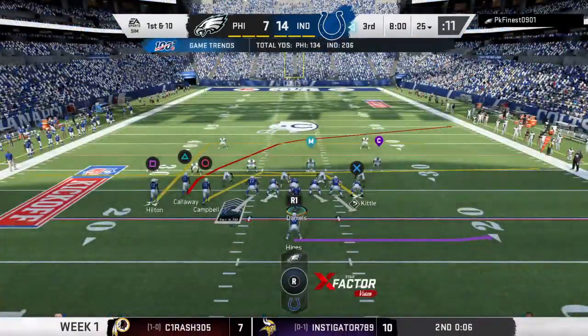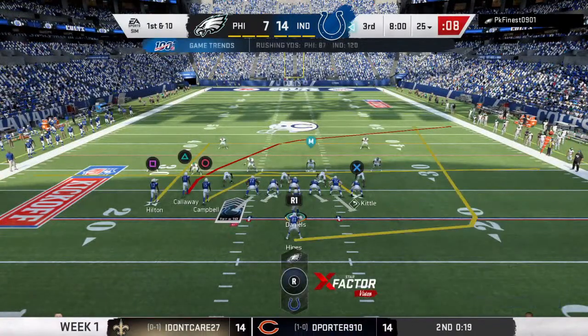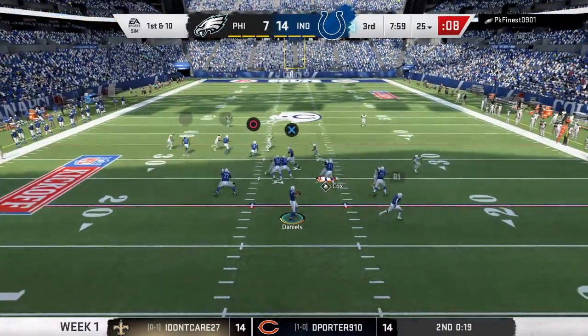The Indy offense at the line and set to go. They have the lead now. They'll be looking for some separation here as we begin the third quarter.